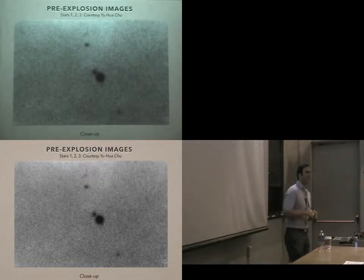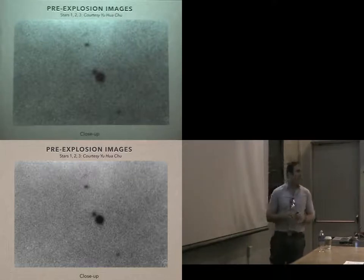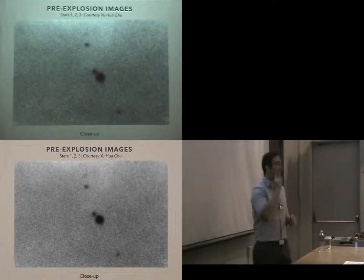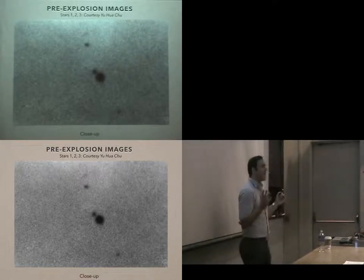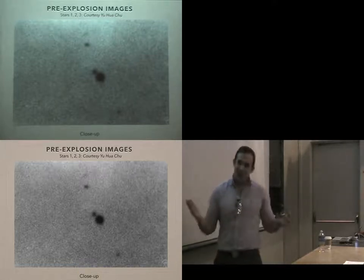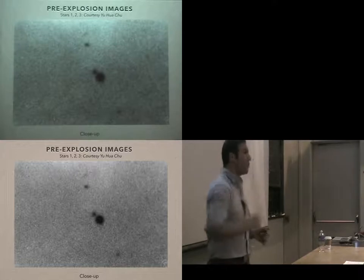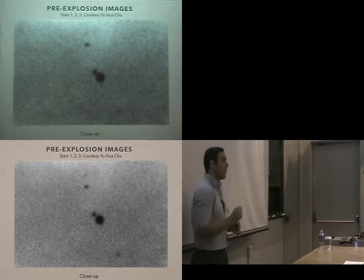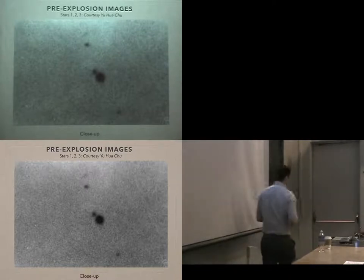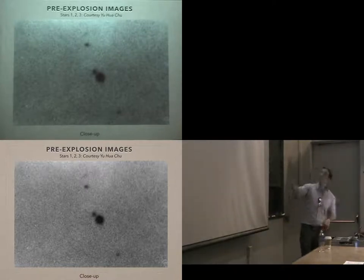People now have done this for a couple of dozen supernova explosions. They went back and they actually saw the star that exploded, that's not there anymore. And that confirms a lot of our theories, because we see things exploding and we think they're massive stars, and yes, you go back and you see, yeah, that was a 15 solar mass star that exploded, that was a 12 solar mass star that exploded, a 20 solar mass star that exploded. So they're always massive in this case. This is a close-up of the region where supernova 1987A exploded, and this is a star that's not there anymore.